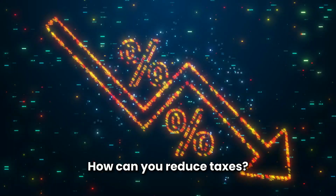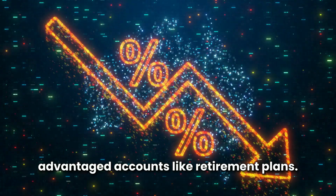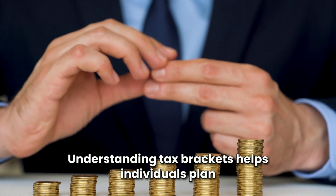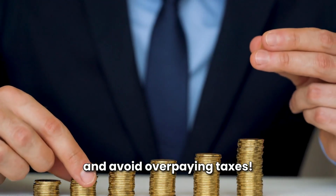How can you reduce taxes? Use deductions, credits, and tax-advantaged accounts like retirement plans. Understanding tax brackets helps individuals plan their finances better, optimize tax savings, and avoid overpaying taxes.